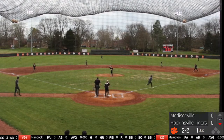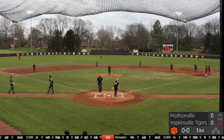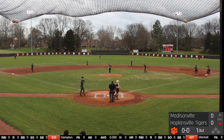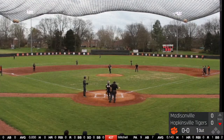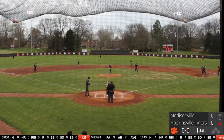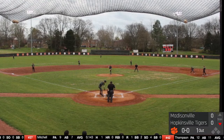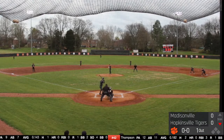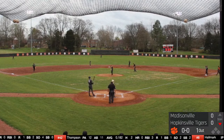Oh, Sweeney hit by pitch. So as Sweeney jogs down to first base, umpire steps out to check on things. Batting for the Tigers, designated hitter number 15, Zach Moss. With 1 away and Sweeney on first, Zach Moss steps into the left-handed batter's box, or right-handed batter's box. There is a batter's box. He is, yeah, and he's on my left. That makes him right-handed.